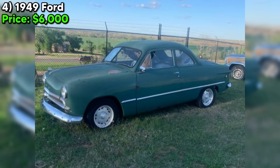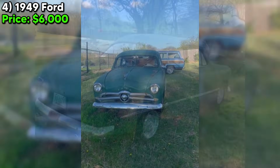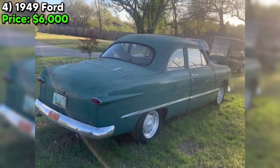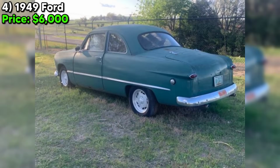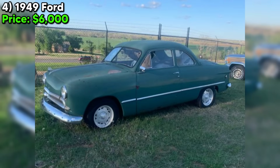It may be helpful to bring along a knowledgeable mechanic or experienced hot rod builder to evaluate the condition of the drivetrain components, the integrity of the chassis and suspension, and the overall state of the car. Given the modifications and the work that still needs to be done, the asking price of $6,000 seems reasonable for a project car of this nature.